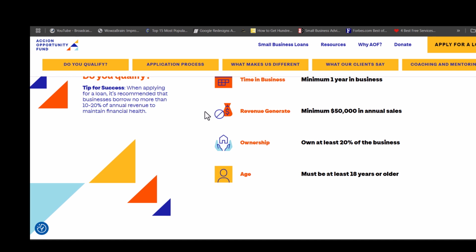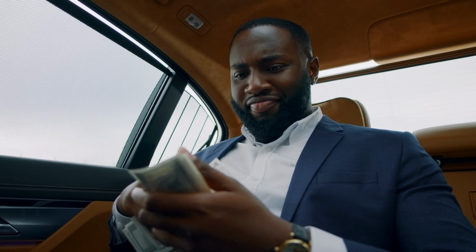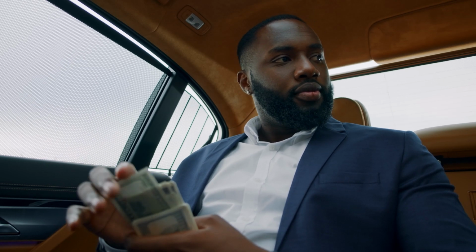All right. Now, something I definitely want to bring to your attention is that they look at business borrowers no more than 20% of annual revenue. So if your annual revenue is $100,000, then you're looking at potentially between a $10,000 and $20,000 loan. Okay. They look at the annual revenue. So if you're making 200,000, again, that's what you're looking at. 20 to $40,000 is what you're possibly looking at in order to get qualified for a loan. All right. So that's the first one.